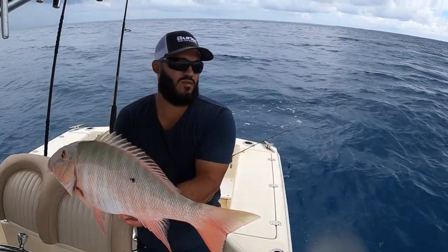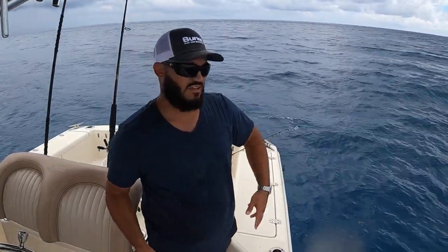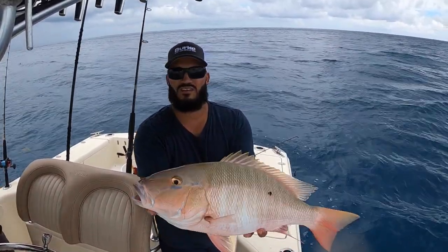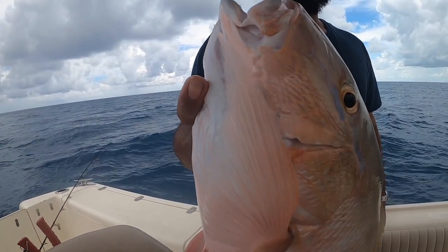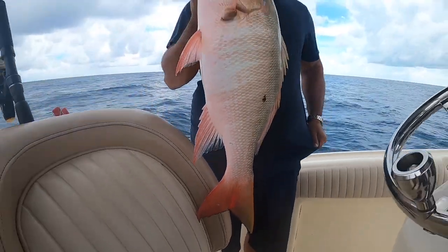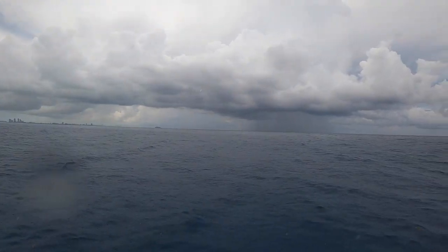It's been a slow day, man. We've been jumping around. Probably hit like 7 different wrecks already. Went out to 220, but came out here, 70 feet. Here we go, Key Biscayne. Have 2 different kinds of bait. We got ballyhoo, we got cigar minnows. They weren't hitting the cigar minnows, so ballyhoo came through.